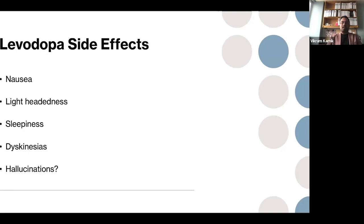dopamine doesn't just act on the part of our brain that helps us move. It also does all kinds of other things in our brain. And unfortunately, we can't target levodopa directly into the movement parts of the brain. It affects the whole brain, right? Which is why we get some of these other side effects. So these are the 5 most common side effects, and I'll go through them one by one and talk about how we manage them in the clinic. This is something you can talk to your physician about if you'd like.